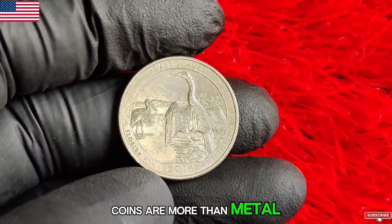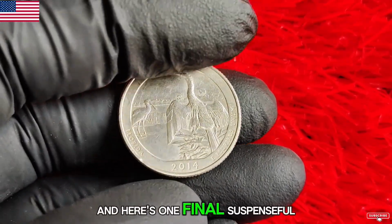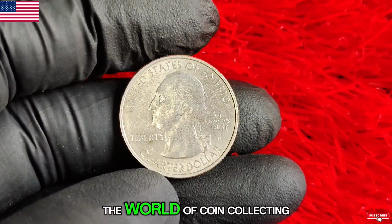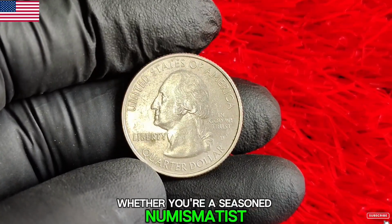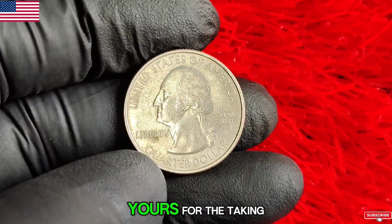Coins are more than metal. They're history, art, and investment rolled into one. And here's one final suspenseful twist. The next $1 million coin could be waiting in your pocket right now. The world of coin collecting rewards the curious, the meticulous, and the passionate. Whether you're a seasoned numismatist or just starting your journey, the thrill of discovery is yours for the taking.